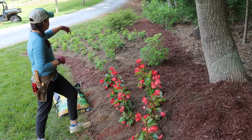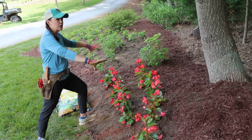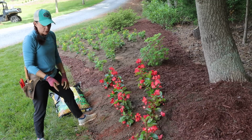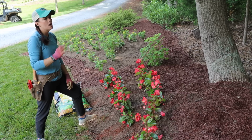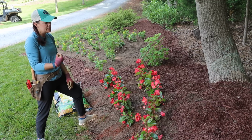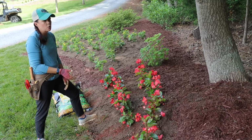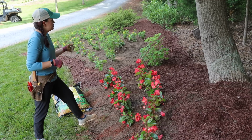Now, there is irrigation in this bed, as we talked about. However, there is not any drip irrigation on this section right here, and I am underneath a massive tulip poplar tree. So I am going to add in some drip irrigation to this section. Your Surefires do not have to have loads of water. They are not one of those fussy, picky plants. However, in this area, because we are on a slope, we are underneath trees, this water will definitely benefit them really well. So I am going to tie in to the existing irrigation.